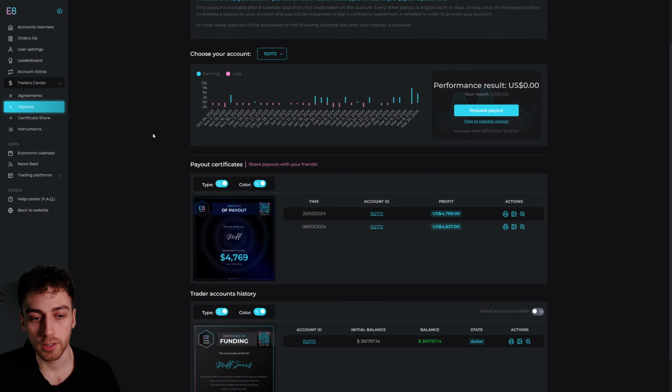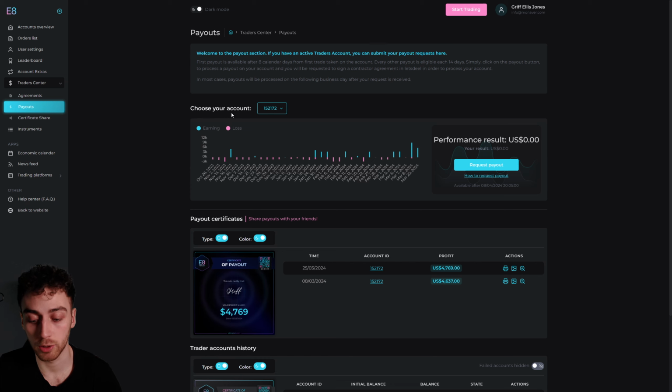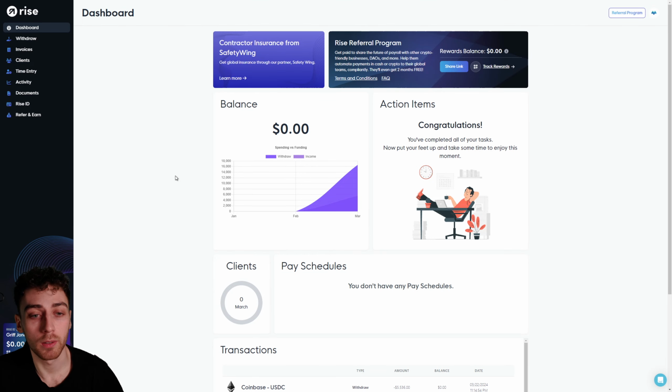So on this page, you can see your payout certificates, your funding certificates. It will show them here. I've got one for 4,600 and another for 4,700, and you can download those and share them online, which is pretty cool. So here I am in my Rise account. It was really easy to set up. Both Rise and Plain are super easy to set up. You just sign the contract that the prop firm sends you, and then you fill out the KYC, and then you'll receive your payout within a few days generally.